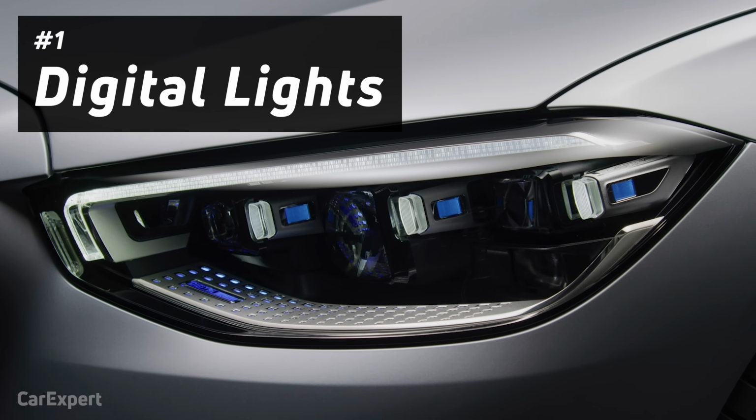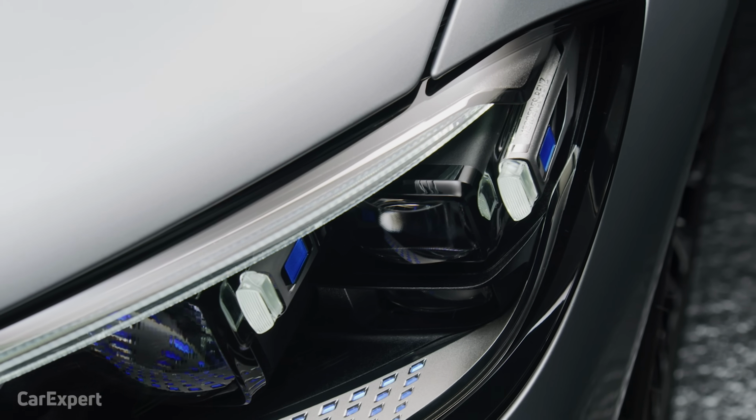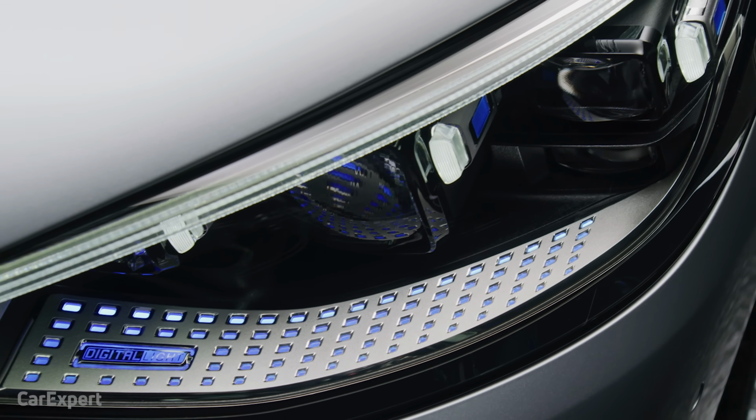Let's start with digital lights. This takes the technology of the headlight even further. We've seen matrix LED, we've seen laser headlights, but the digital light is brand new to cars and is debuted here in the S-Class. Now, if you do want to see a comparison we shot between halogen LED, matrix LED, and laser headlights, you can use the link above there to take you through and have a look at that.